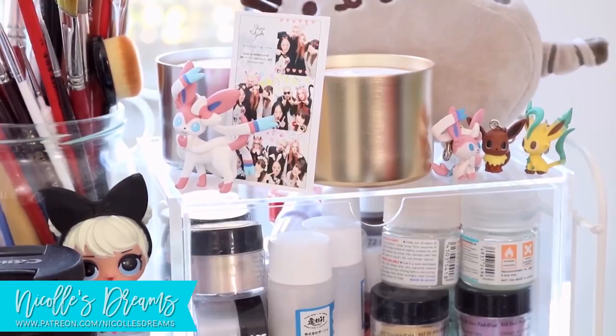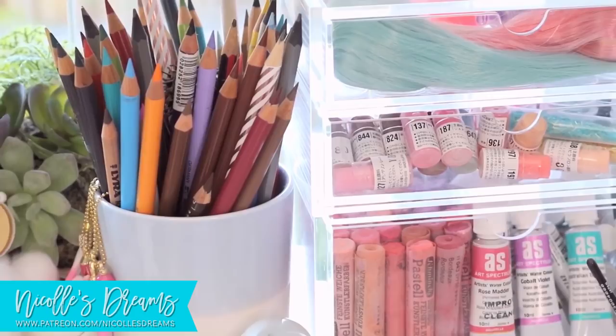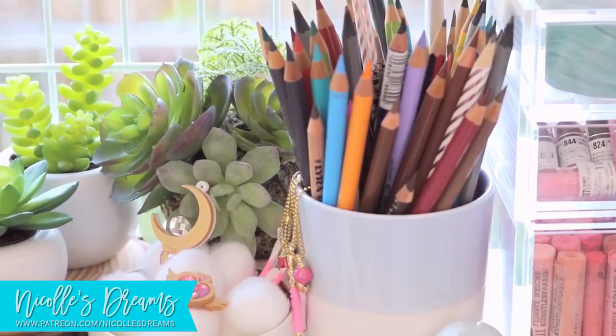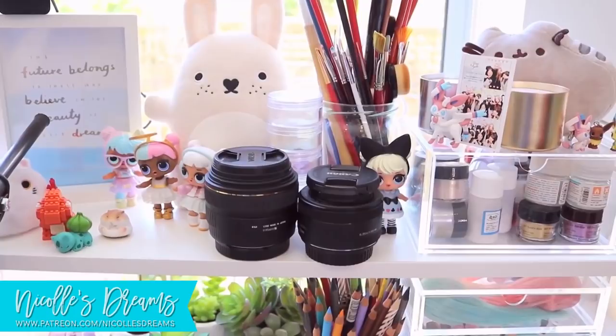From gloss to shimmers and glitters. And then, if we keep on going, there is even more face-up supplies. I have all of my pastels and watercolors that I use to customize dolls. To the left, I have a bunch of pencils and some of my Sailor Moon charms and pins. At the back, there is more adorable fake succulents and other random knickknacks. And this is roughly it for this unit.